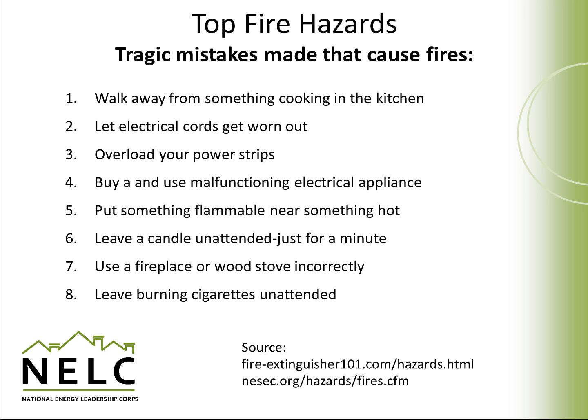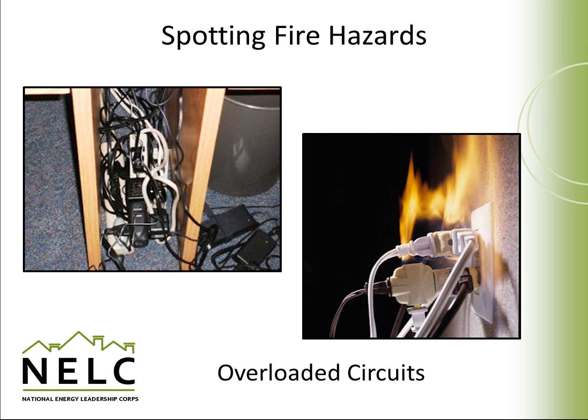You'll need to be on the lookout for all of these situations during an NELC home assessment. Spotting fire hazards when you're in someone's home can be fairly easy. Electrical hazards such as these overloaded cords and receptacles are one of the most common things that you'll come across in a home energy assessment.